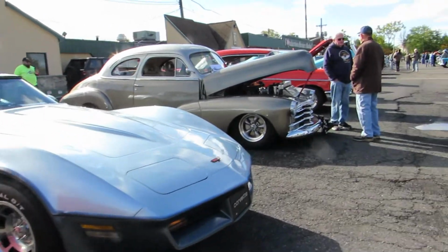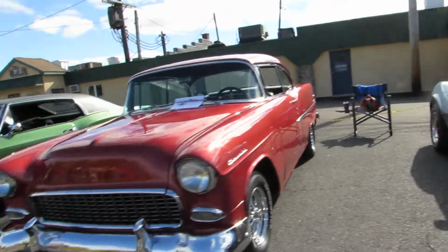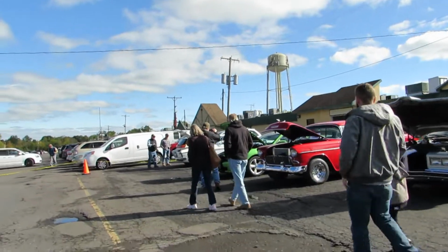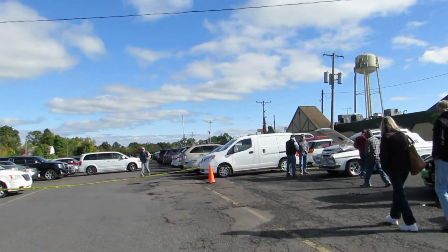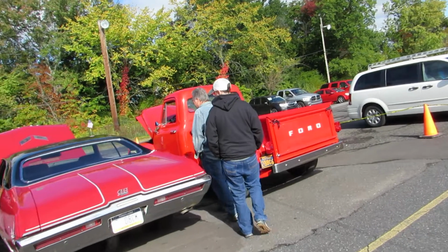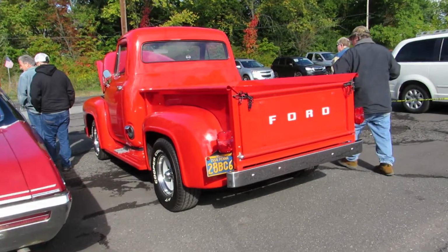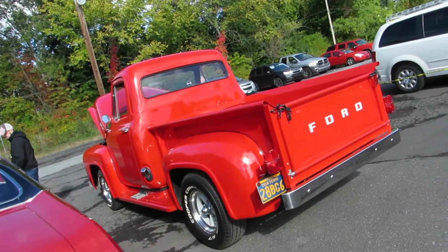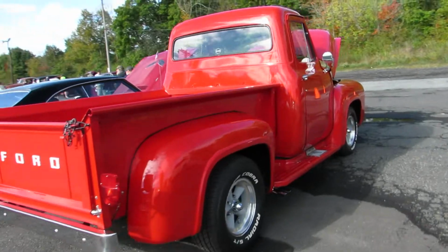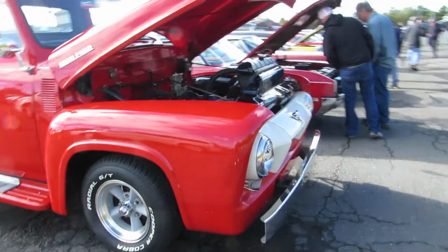Michelle's Corvette. And a very nice Ford truck, if we can get it in there. '54 Ford. Very nice. F-100.